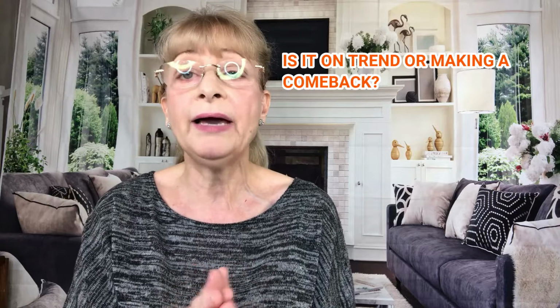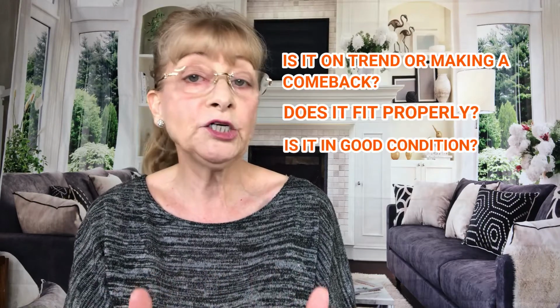Other things to consider when deciding whether to purge clothing is it on trend or making a comeback? Does it fit properly? Is it in good condition? Well, if you answered no to any of these questions, it's time to let it go. Create a donation pile, a trash pile, and maybe a consignment pile. There are several organizations that will gladly accept used clothing like Goodwill, Salvation Army, and Habitat for Humanity. Do the same with unwanted furniture, kitchen items, and knickknacks.